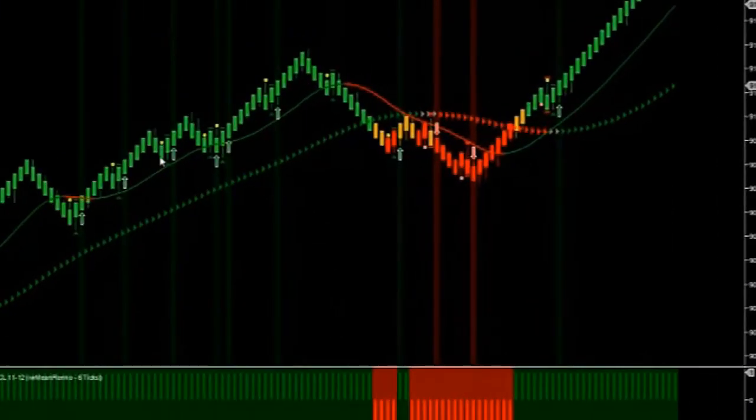Look for the warning dot. Look for the triangle and the hash mark that complete the signal. Make sure your bars, your micro trend line, your macro trend line, and your filter are all in sync. That will always give you your best trades.